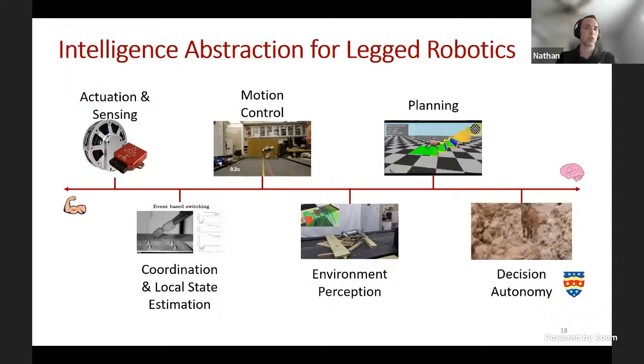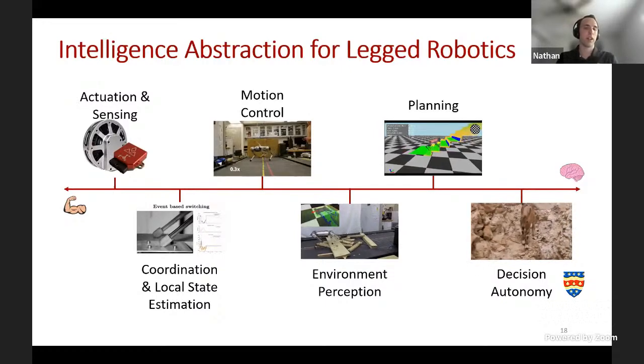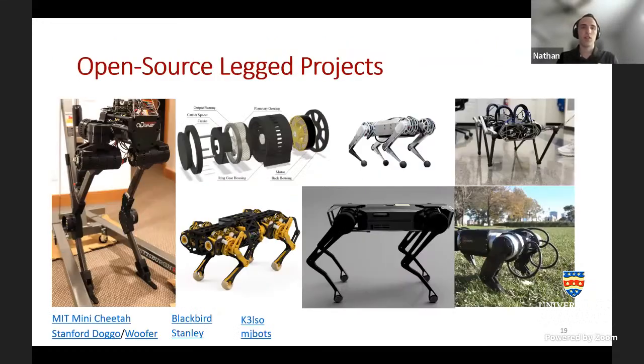So if you are out there in the open source world, you can actually get the first couple layers, all the way up to the motion control and environment perception, or even the planning layer, fairly well nowadays, just in the open source world. There are many open source quadrupeds and even a couple bipeds out there that you can build at home for a reasonable amount of money, at least in the context of legged robots, which is a couple $1,000s.